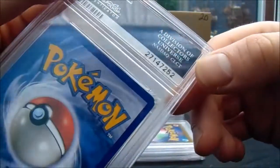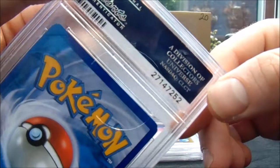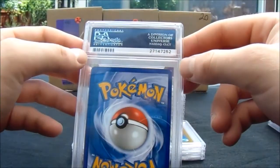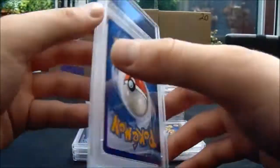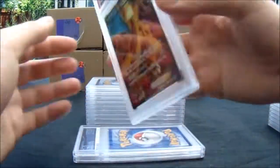Yeah, wow, okay. You've got that nick up the top right there, I don't know if that was there. And then you've got nicks at the bottom. Yeah, so grade fully expected for that one.